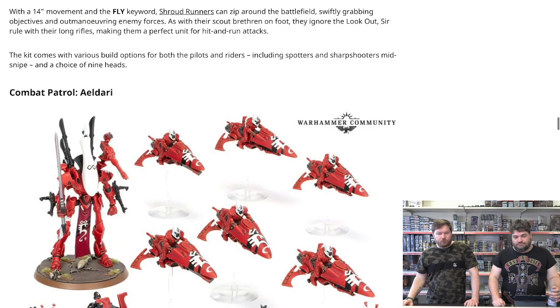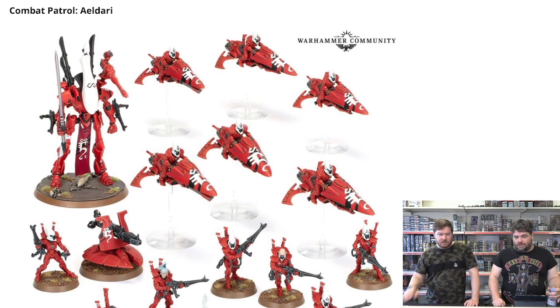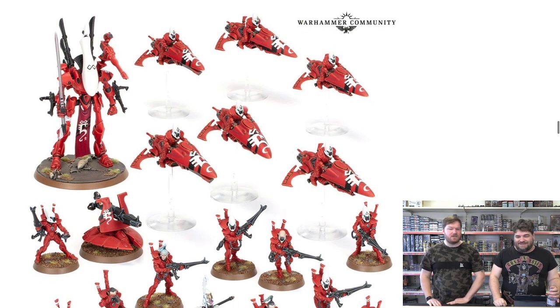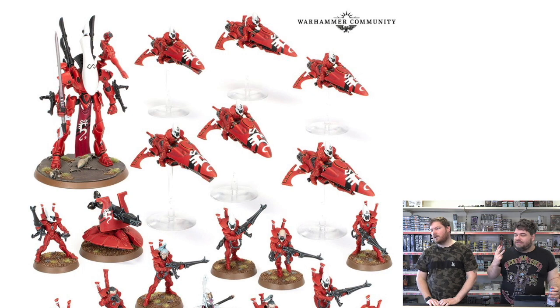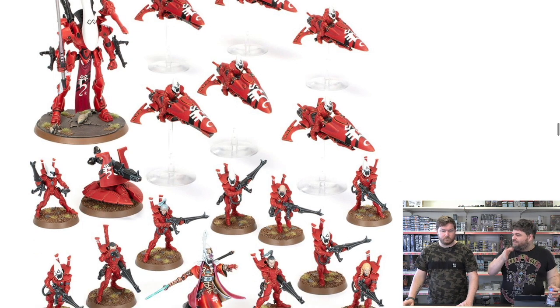And the Combat Patrol Eldar, is that two sets of Shining Spears? No, these are just ordinary Eldar jet bikes. Oh, for heaven's sake. Yeah, there are now four if you count the Viper jet bike, which is the bigger, heavy version. Right, okay. But that model is old as hell now. But yeah, there are now three different versions of Eldar jet bikes that you can take.